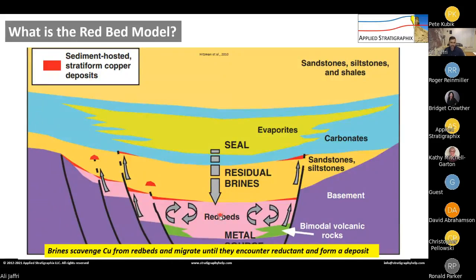The brines will scavenge the copper out of the red beds, and then when those fluids start migrating, as soon as they encounter a reductant, you'll get copper deposition. So that is the classic model, and of course there are a few variations on that model, but that is the general idea.